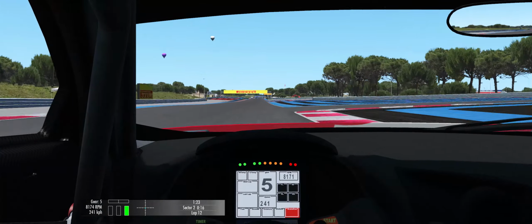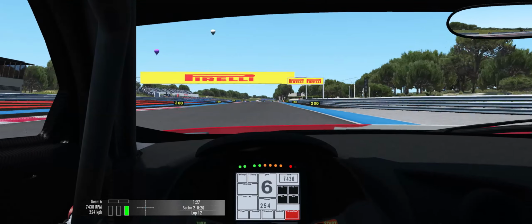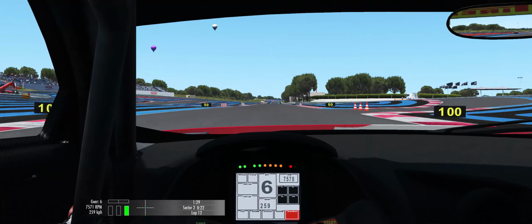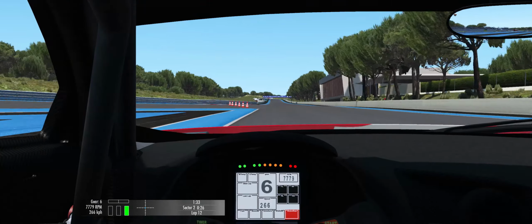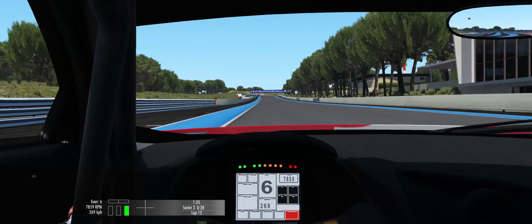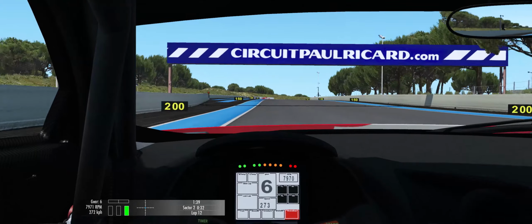So yeah, driving this car around this track, I had a race yesterday. Unfortunately, I spun out the car a couple times, which then just burnt out my left rear, and I spent the rest of the race trying to manage that while trying to keep decent pace, but it wasn't very good.